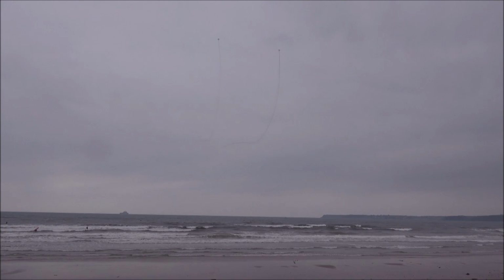Now if we look straight back out to the crowd center, we will see blades 1 and 4 approaching, pulling up into the vertical to perform knife edge spins. This is a very dynamic maneuver that involves the aircraft spinning around the wingtips at minus 3G whilst dropping vertically downwards.